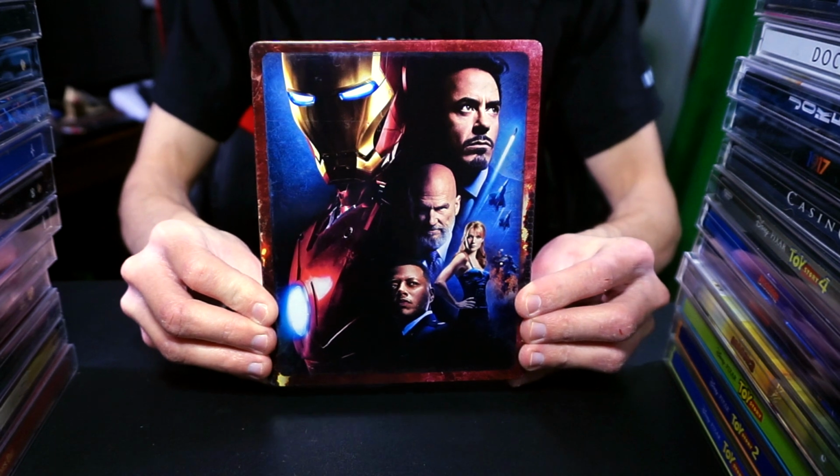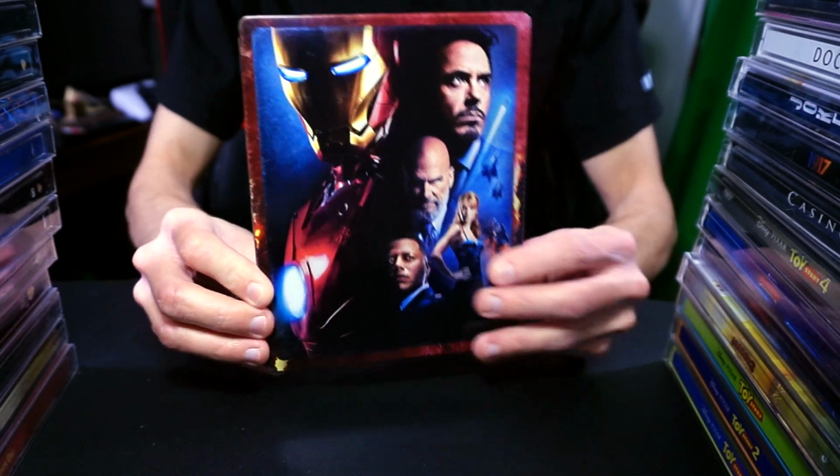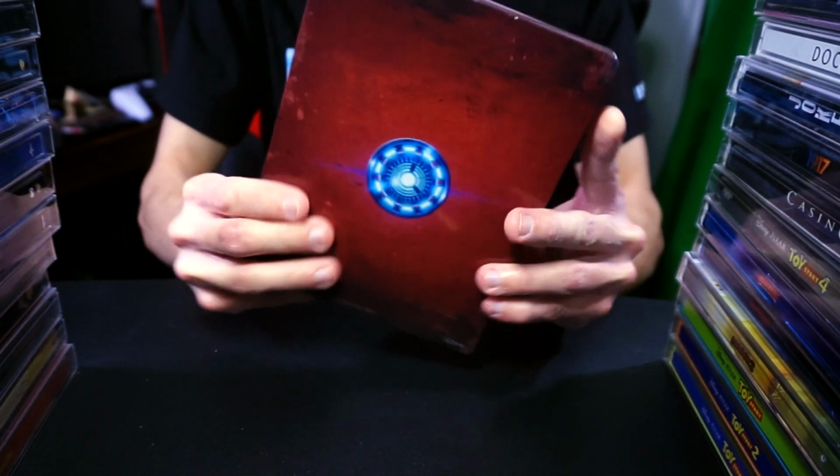Because I've already got it as part of my MCU collection over there. That was part of that big box of 23 MCU films that make up the Infinity Saga. But I've never been a huge fan of these steelbooks that were released in the years leading up to Endgame, because all they really did was take the original theatrical poster, put it on the front of the steelbook, put a frame around it, and call it a day.